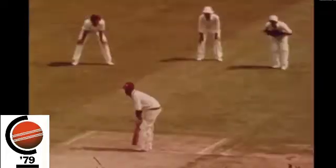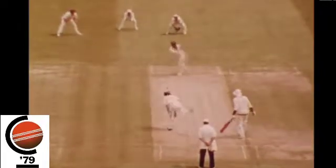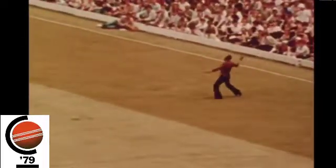And with Clive Lloyd scoring a single off his first ball, it's Richards facing Hendrick. And that's going to be 4 all the way. 4 down to square leg. Come on, sir, make up your mind. Come on. Well thrown.